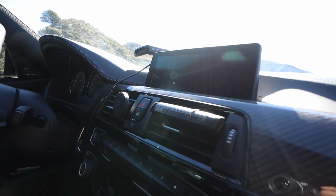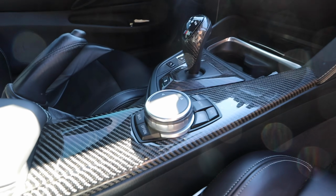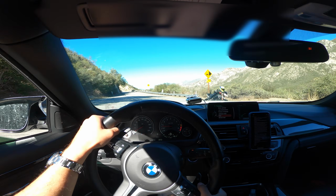Then as far as iDrive go, they do have a few different generations. You can get Apple CarPlay for 2018 plus year models. For 2016 and 17, you get the updated iDrive with faster processing power and better looks. In this car, the highest audio system you can get is Harman Kardon.